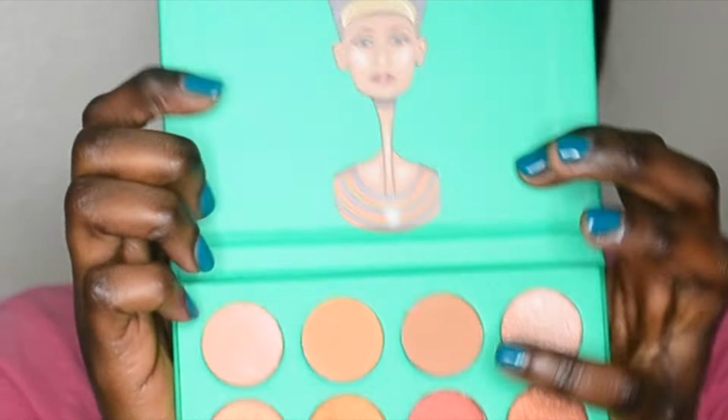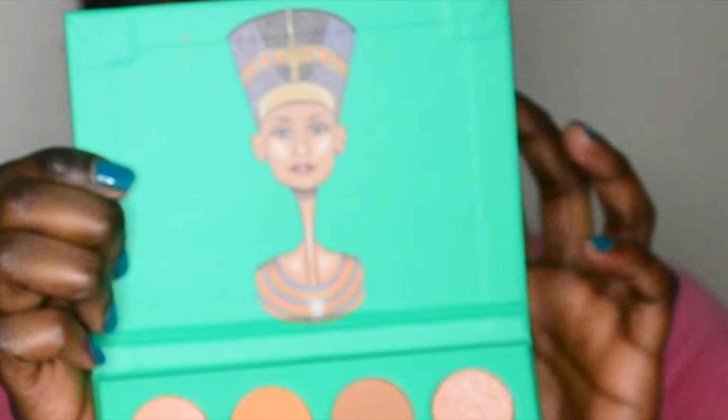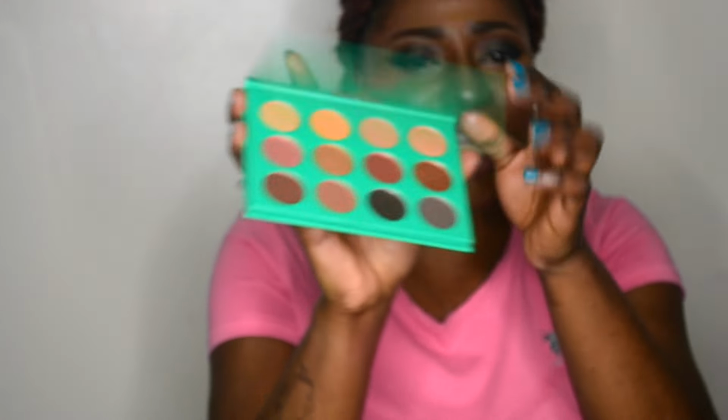And let me show you guys this palette, the Nubian by Juvia's palette. And it's been raved about for a reason, and let me show you why. Doesn't it remind you of some queen, princess, lady, woman of high esteem in Egypt? This just makes me want to go to Egypt. And look at that shade.